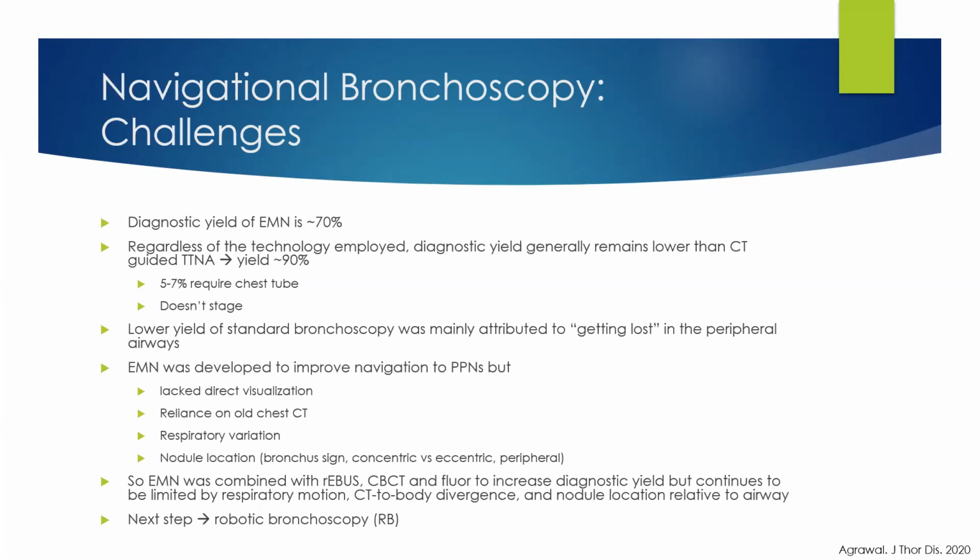So they combined EMN with things like radial probe EBUS, the cone beam CT, and fluoro to try to improve their diagnostic yields, but you're still subject to problems with respiratory motion, CT to body divergence, and nodule location. So the next step is now robotic bronchoscopy.